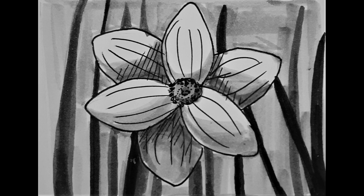For prompt number 25, multiples of 3, I went with a monocot flower. This might be a pretty nerdy fact to know, but I always remembered that monocots have flowers with petals in groups of 3, so that's what I drew here. I don't know what kind of flower it is, but you can tell that it's a monocot and its petals are in groups of 3.